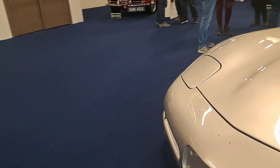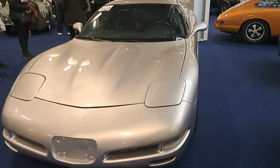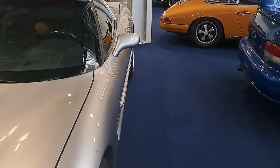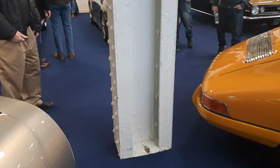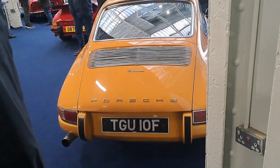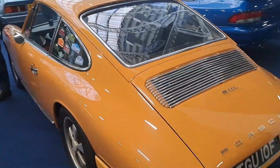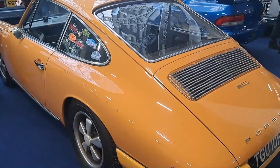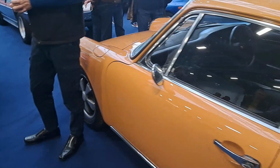Okay, Chevy Corvette. I think this is a C4. I don't exactly know what year this is, they've taken all the plates off, so it'll probably be an American import. C4, so around the turn of the millennium, I think these were. Sort of around there. Then a 911 L, right-hand drive. Gosh, it's one of the few of them I've seen actually today with right-hand drive. So on an F, so 67, 68, like that Jaguar 340.